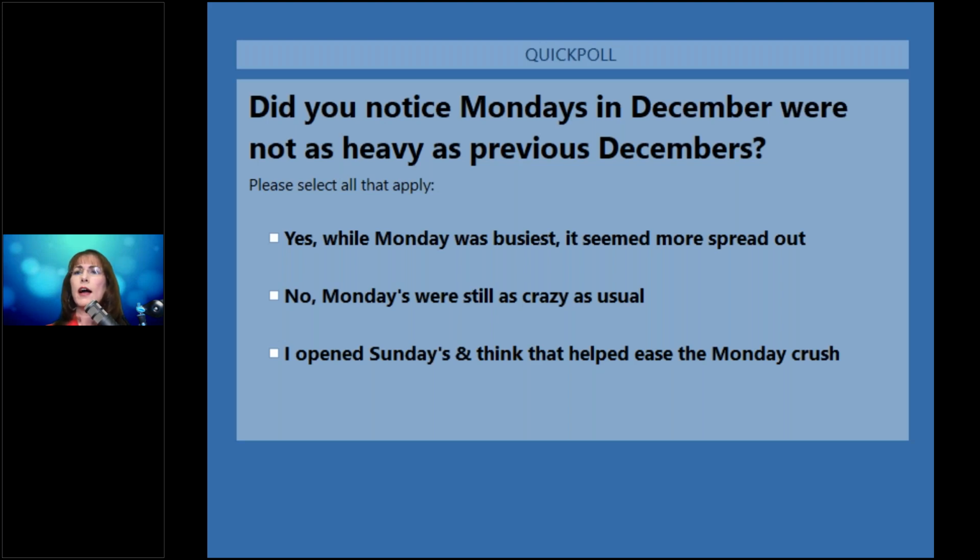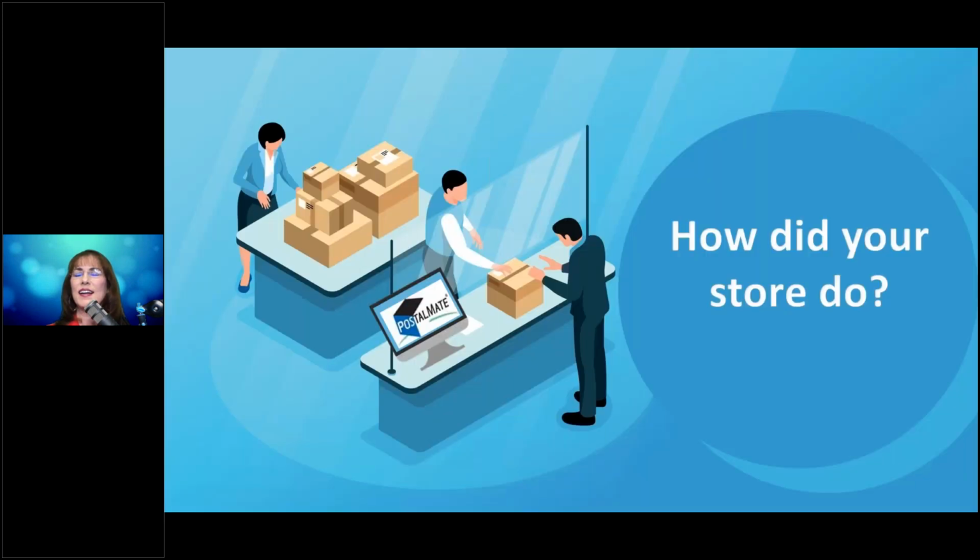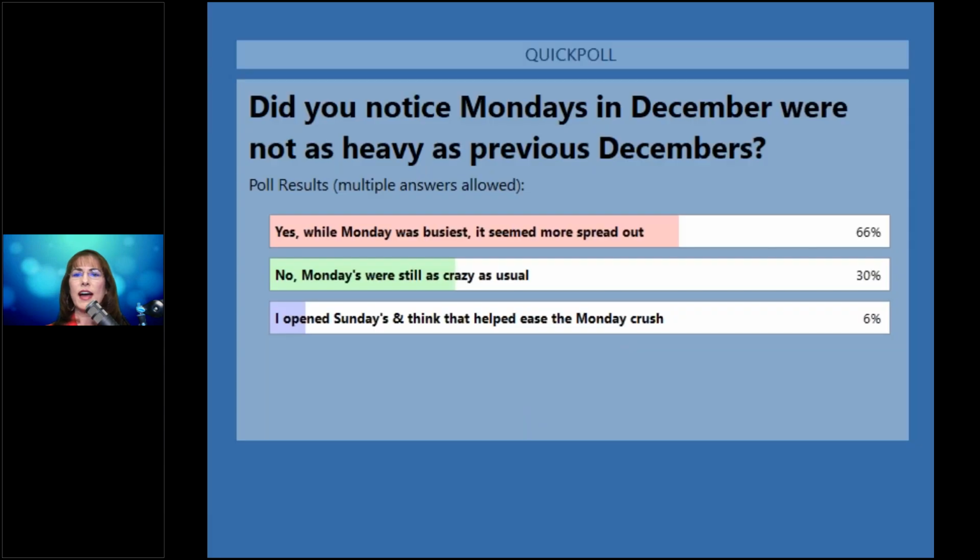And closing in 5, 4, 3, 2, 1. Okay. Let's share that. And let me tell you my theory on this, because you can tell I spend a lot of my life thinking about this. No, I don't have a personal life. The 30% that said no, that's cool. I get that. But the 66% of you said it seemed more spread out.